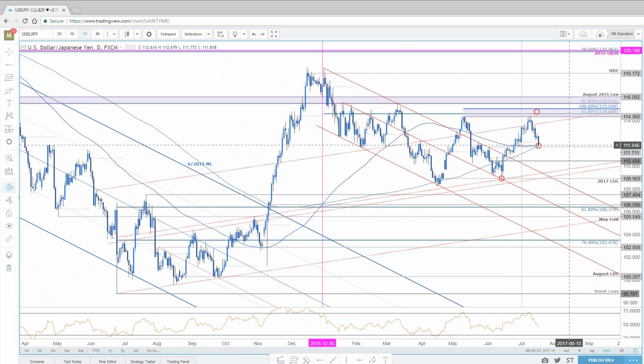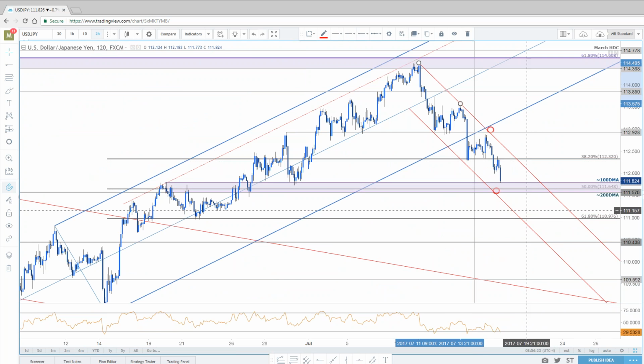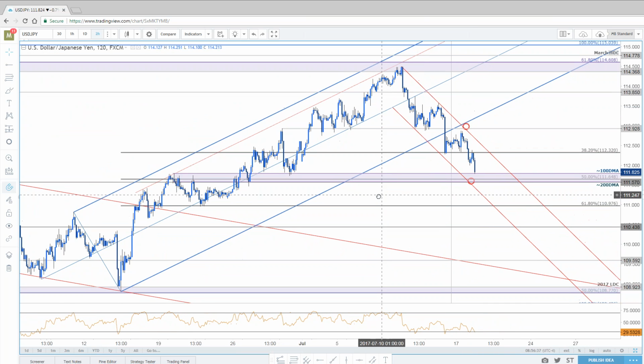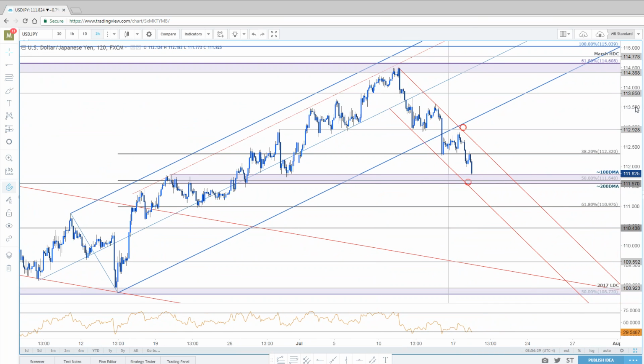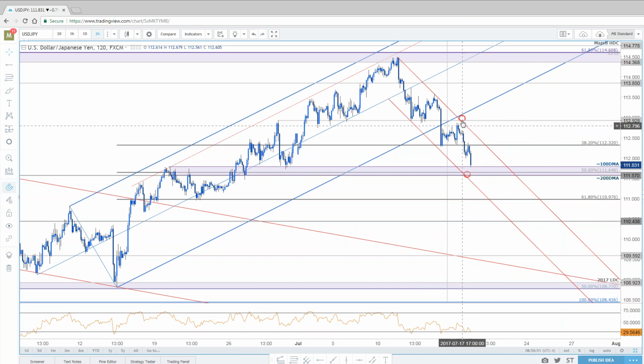I'd start to look for profit taking, possibility for a little bit of a rebound, but at the end of the day, you did make a downside break of this ascending slope. The focus still remains lower while you're within this descending channel. So I feel dirty looking at it, but dollar yen price action actually looking pretty clean. Again, 100-day moving average, 50% retracement, 200 gives you a nice pocket of support right here.